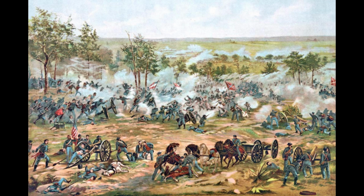Longstreet wanted to avoid personally ordering the charge by attempting to pass the mantle onto Colonel Alexander, telling him that he should inform Pickett at the optimum time to begin the advance, based on his assessment as the Union artillery had been effectively silenced. He's like, how about you? You figure it out, bud. Right. You make the call.